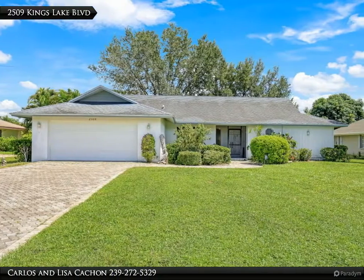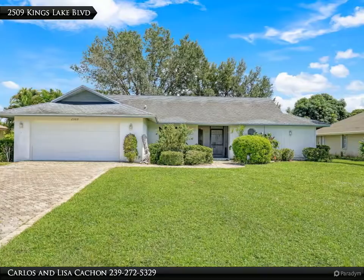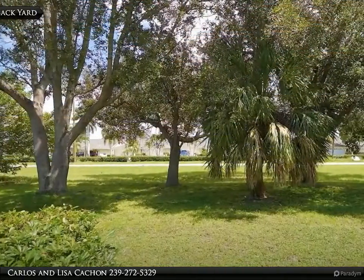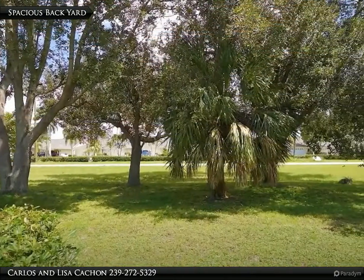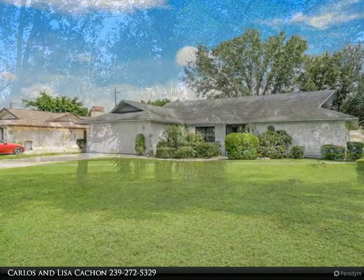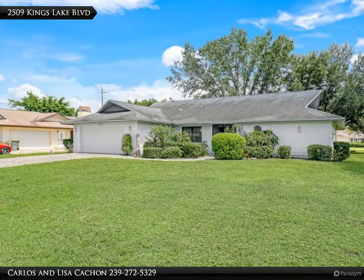Awesome Kings Lake home for sale. This spacious 3-bedroom, 2-bath, 2-car garage home has a split floor plan with a family room. Gorgeous laminate flooring throughout the home. Stainless steel appliances and reverse osmosis system in the kitchen.